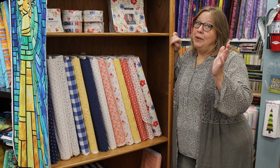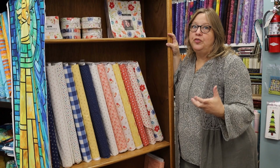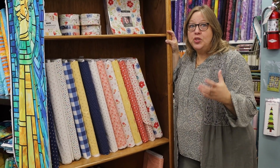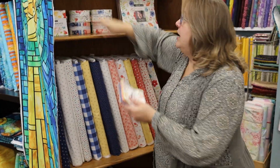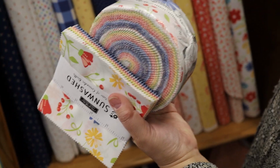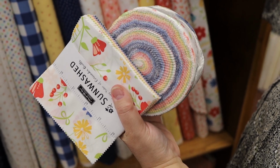All right, here's some more fabric for you, because I know some of you, the reason you watch this video is just to see what new fabric is in. Peter especially, he's shaking his head. He's like, you gotta do the fabric. So this we teased you with last video. We showed you that we had the charms, the layers, and the jelly rolls. This is Sunwashed by Miss Corey Yoder.